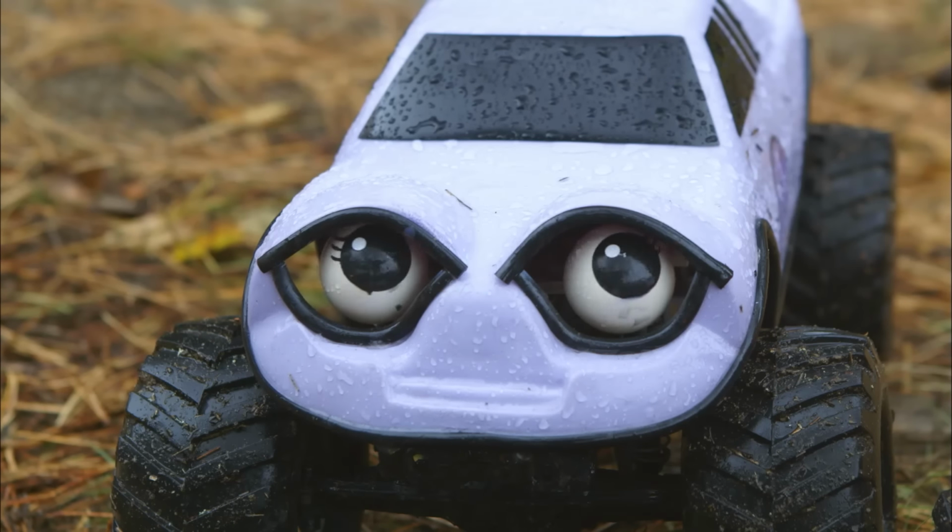Wait, I'm not as fast as you. You have to wait up. Okay, I'm waiting. Where should we go next? Well, let's go down this hill. We could probably go really fast down here. Okay! Ooh, yeah! Whoa, turn! Wait for me, Axel!